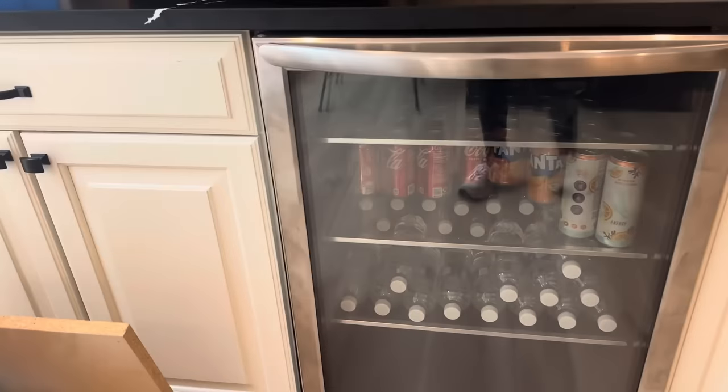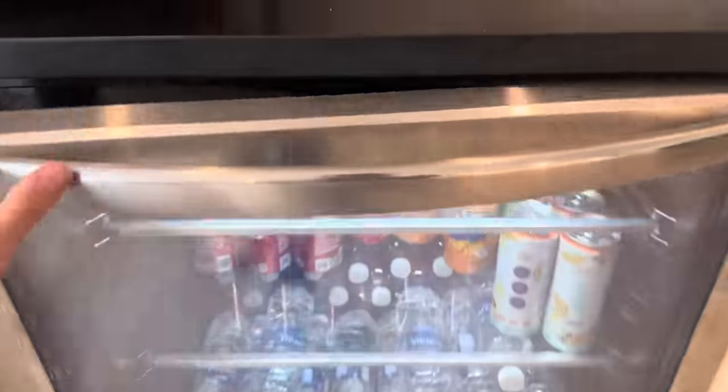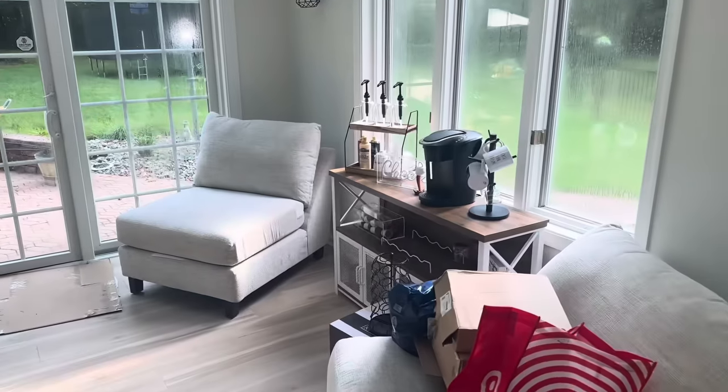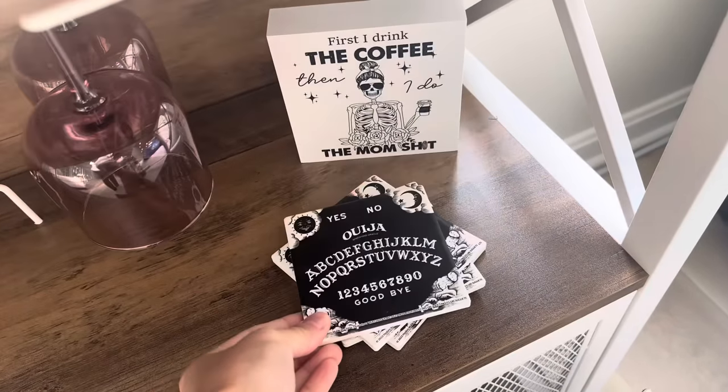We have this cute little mini fridge too, which we had in our other house too, but it didn't really work. So all I did was put wine bottles in there. But that one actually works now, which I'm happy about because I can keep sodas and waters in there and it won't take up space in here. This is a little coffee station that I just did. I got these from Home Goods. I love them so much.